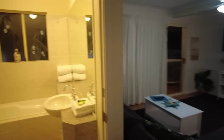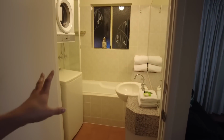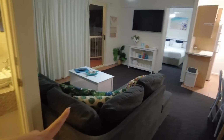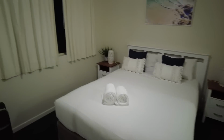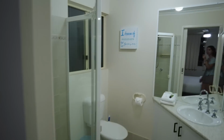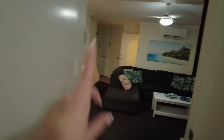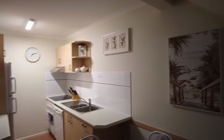But I am actually so impressed. There's a little communal bathroom for if you do have extra people staying here, and it's got the laundry and stuff. Then they've got a nice big living space and a little balcony out there. And then the main bedroom also has a little ensuite as well. So you can have your own private bathroom if you're staying here, even if you connect it up to the other one. So I'm so impressed. This is actually even nicer than I thought it was going to be.